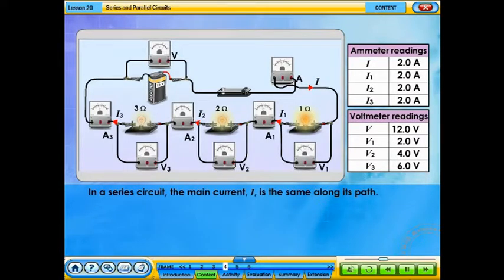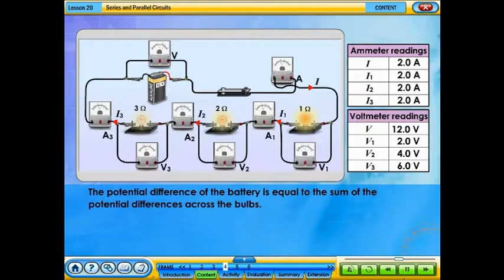In a series circuit, the main current, I, is the same along its path. Thus, I equals I1 equals I2 equals I3. The potential difference of the battery is equal to the sum of the potential differences across the bulbs. V equals V1 plus V2 plus V3.